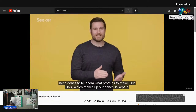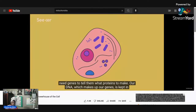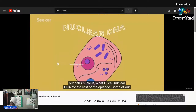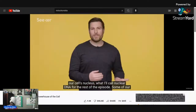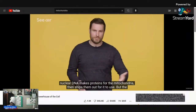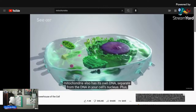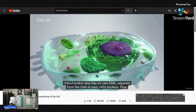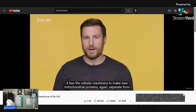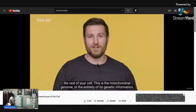So they need genes to tell them what proteins to make. Our DNA, which makes up our genes, is kept in our cell's nucleus, what I'll call nuclear DNA for the rest of the episode. Some of our nuclear DNA makes proteins for the mitochondria, then ships them out for it to use. But the mitochondria also has its own DNA, separate from the DNA in your cell's nucleus. Plus, it has the cellular machinery to make new mitochondrial proteins, again, separate from the rest of your cell.